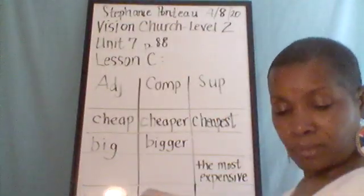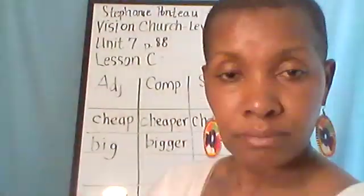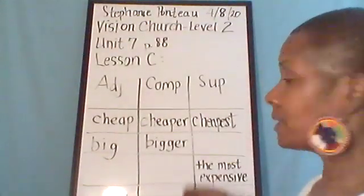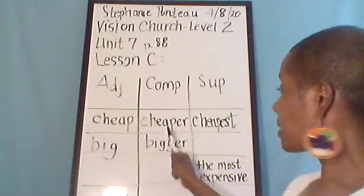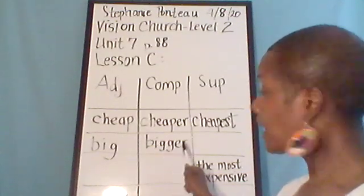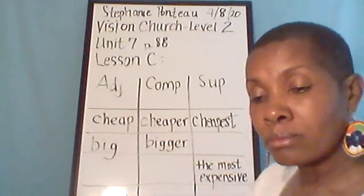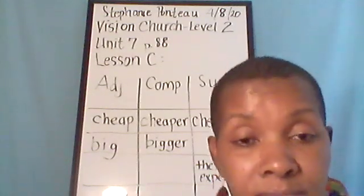Okay, let's see here. Okay, so we are still on the second row. These are columns, and these are our rows. So on the second row, we have the adjective big. The comparative form of big is bigger. You'd use that to compare two things. And the superlative form of the adjective big is, what'd you say, Gabby? You said biggest? Yes, that is correct.